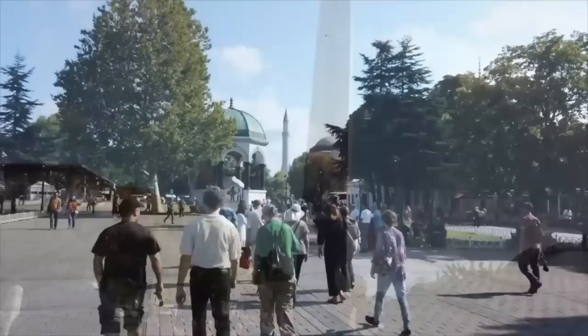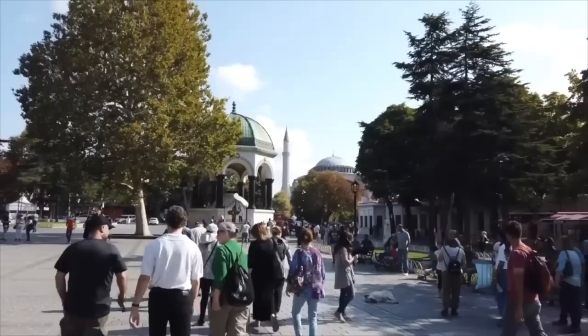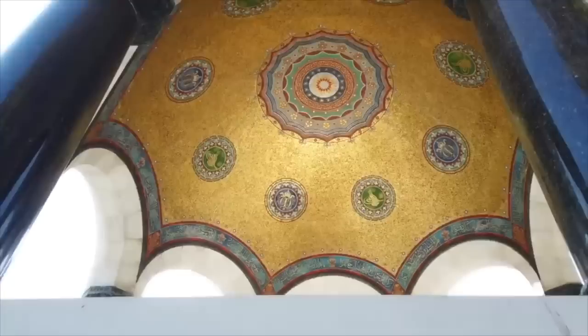Then on our way to the Hagia Sophia and Blue Mosque, we passed by this obelisk, which is from Karnak in Egypt. And then it was on to the Blue Mosque, which happened to be closed that day, but we did go into the Hagia Sophia. And as you can see, Turkey is world famous for its incredible inlays and mosaics. And then this is outside of the Hagia Sophia.